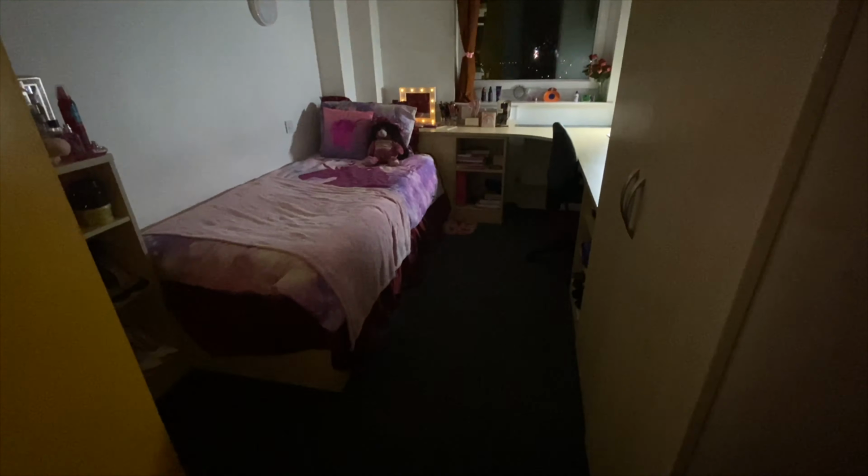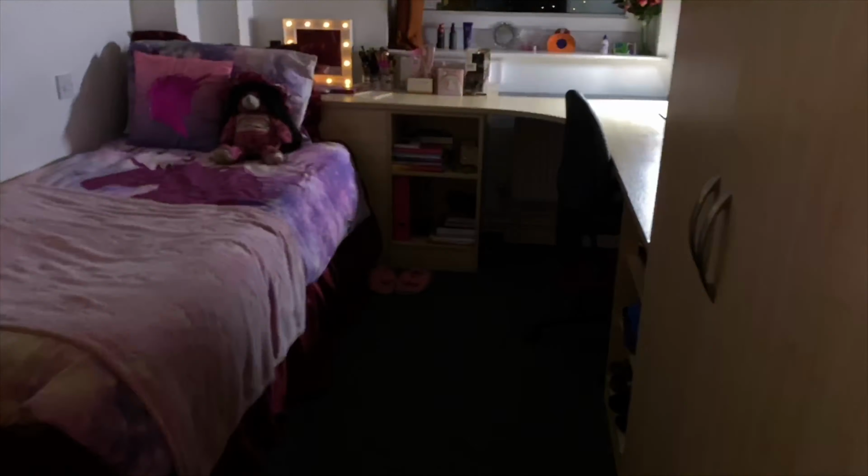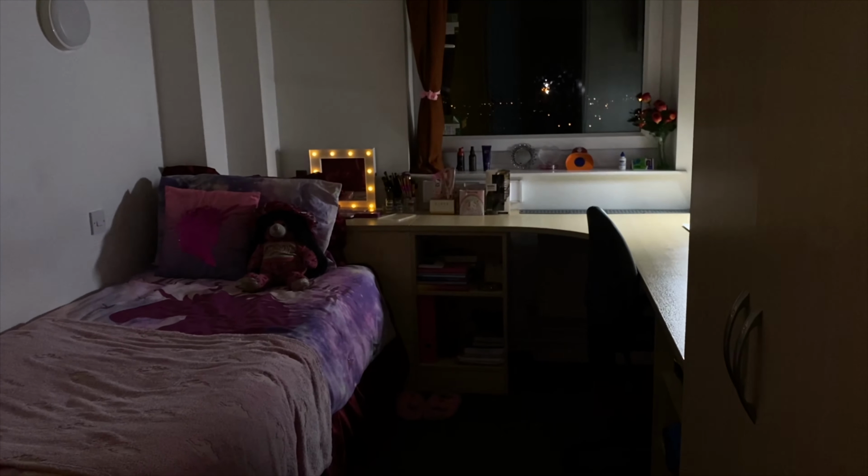So yeah, most times my room actually looks like this. I just have all the actual lights off and my LED lights on, because it just looks nice like that.